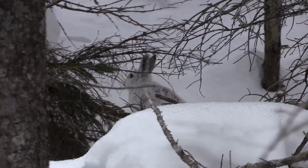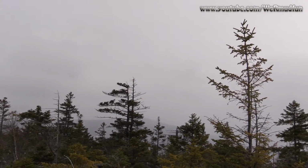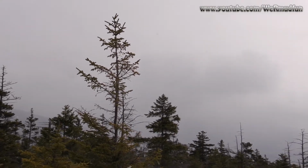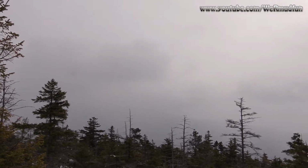I have a little friend traveling with us today. Hey, pal. Going to summit too? Welcome to the summit of Blueberry Mountain. Of course, there are no blueberries out here today, only snow. And yes, it is snowing. And Joey, does this remind you of your trip up here? Because we look as socked in as you were.